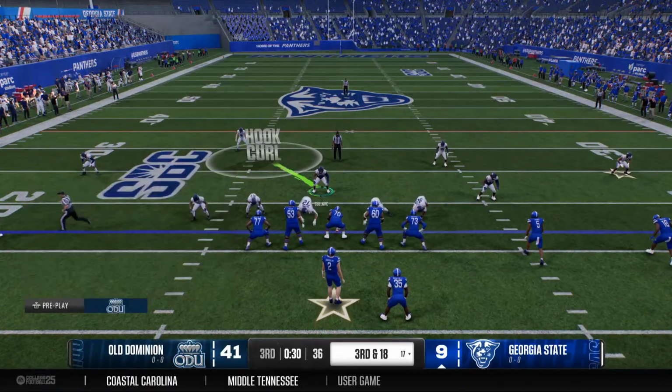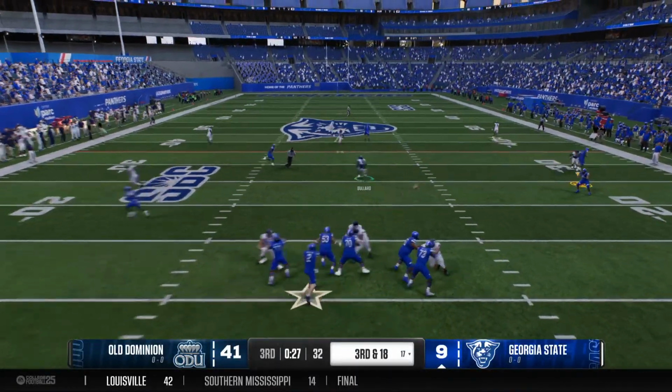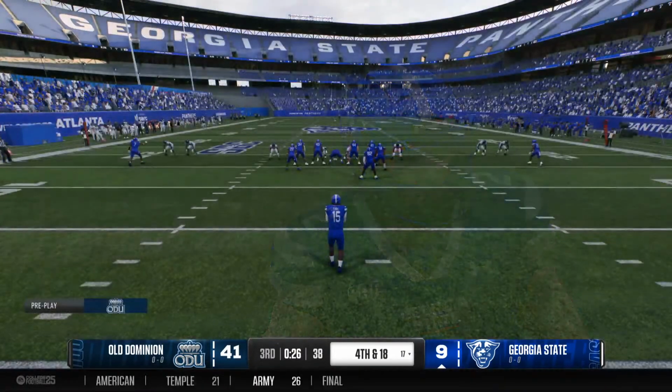They're coming every angle. Everybody's coming. They've got to me the whole day. Can somebody please get my back? He misses his man. The accuracy just not what it needed to be on that play.